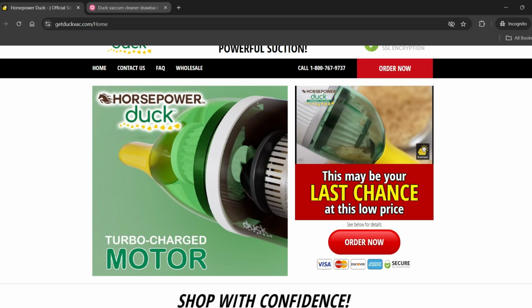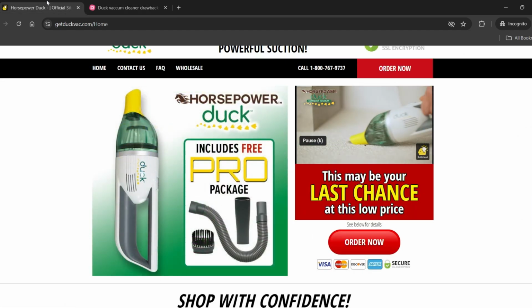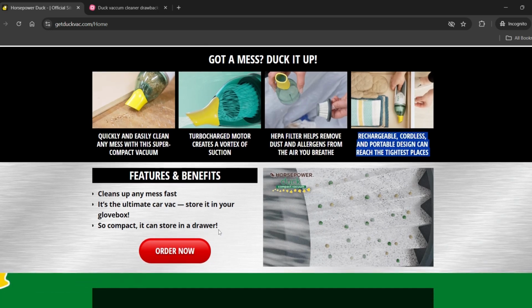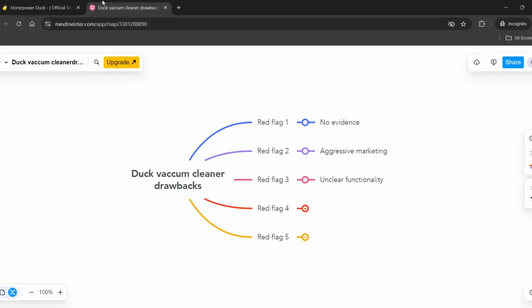The third concern is that, while the vacuum claims it can crush a large plastic bottle, it is designed to be compact and lightweight. This means it has a smaller motor and less suction power. While it works well for quick cleanups of crumbs or dust, it may have trouble with larger spills or heavier dirt. Because of these limitations, its claims about performance can be misleading.